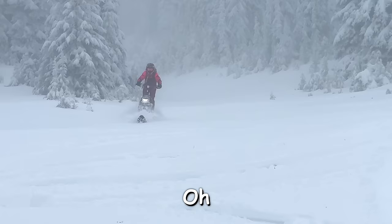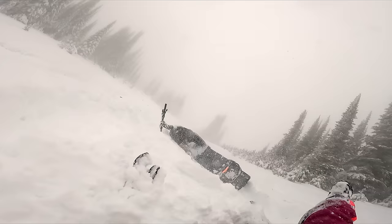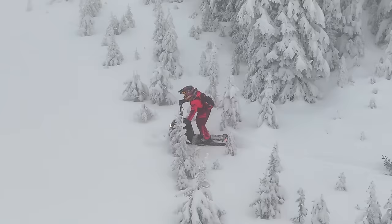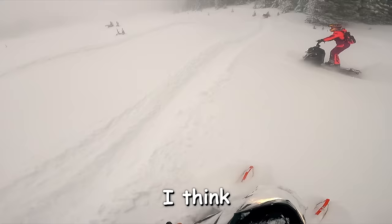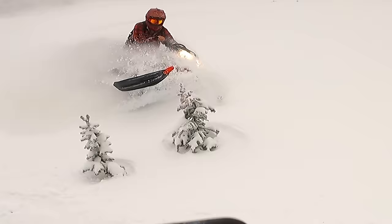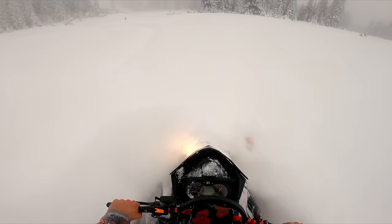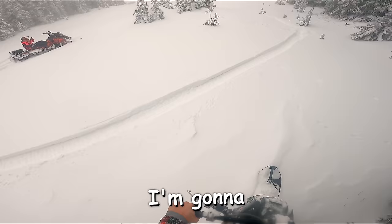Oh, frick, you got the hang of it good. I think she likes the Widescape. Oh yeah, this is way more fun. Nothing like a sled, eh? Yeah, eh? I mean, let me try and get some air off this rock.